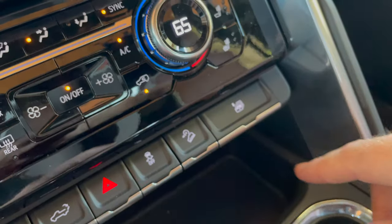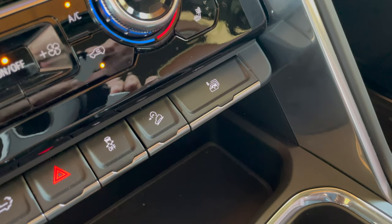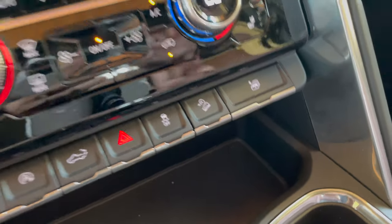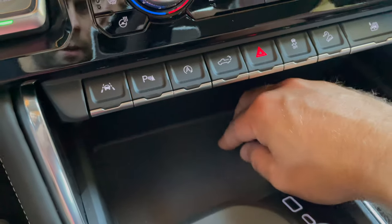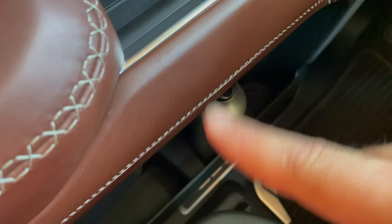So it's a little strange to me that you can drop all four windows all at once, but you can't raise them up all at once. It's a little strange. Nevertheless, below that, there is a lined cubby. This is the same kind of liner that is used for the bottom of the liner in the doors, right there in those pockets there.